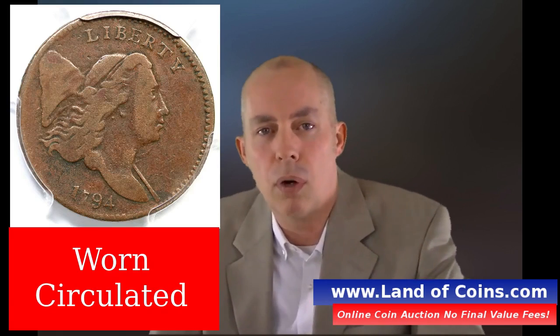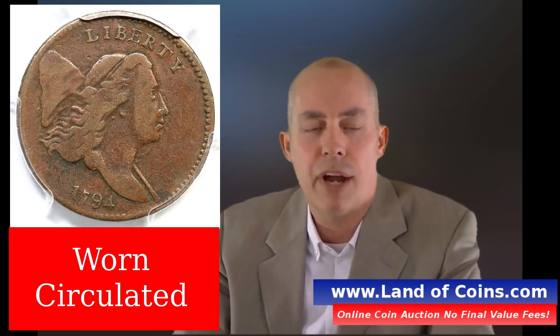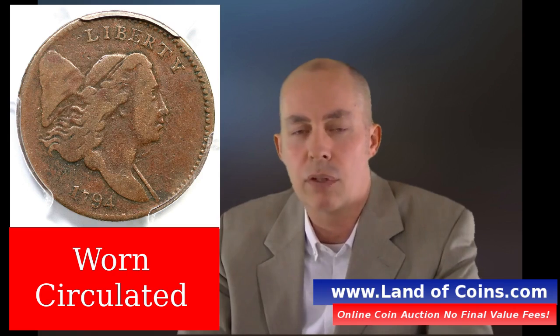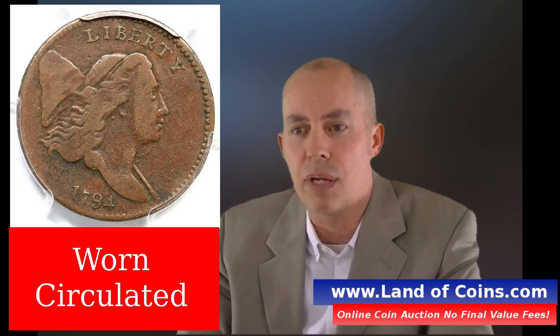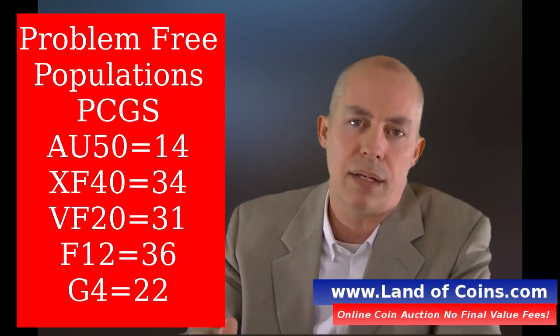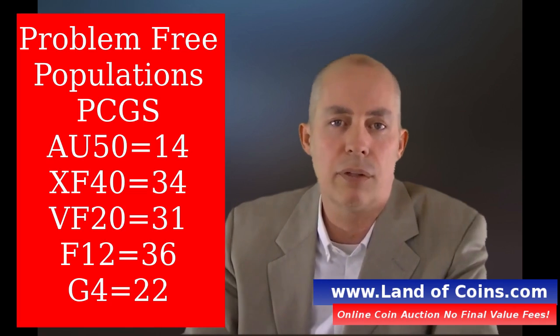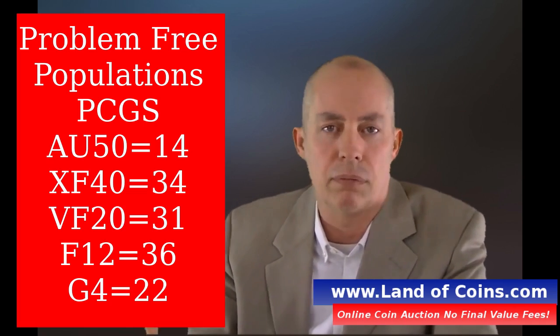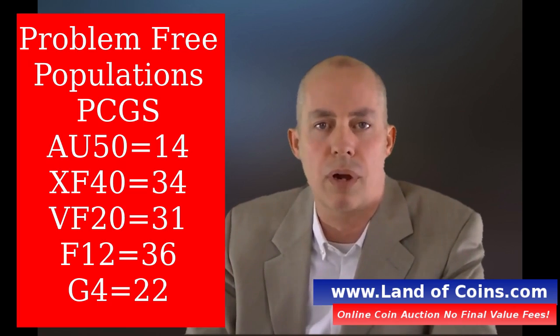In the lower grades, below mint state, if you're looking at circulated coins, for every grade that you look at, there are probably about 30 to 40 that exist that were graded by, say, PCGS or NGC. So let's say you're looking at a G4 grade, there's probably 30 of those. Maybe a 20 grade, there's 30 of those. Up to 50, there'd be about 30 of those too. So each grade would have 30 coins.